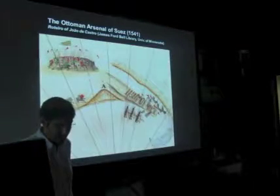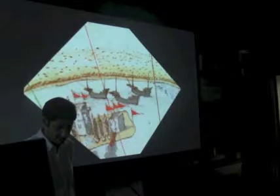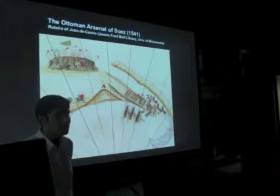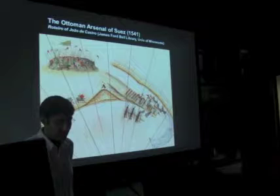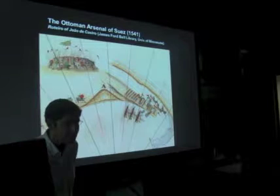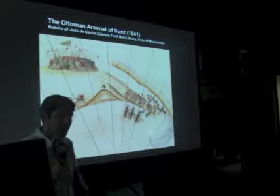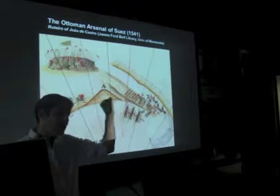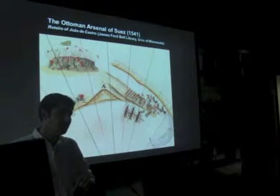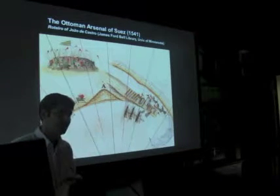You can see that these guys are shooting at each other. So there are Ottoman cannons that are shooting from this strong point here on land. So these are Portuguese ships. And notice again, these are galleys. They're not sailing ships. So now we have two bits of information. When the Ottomans sailed from Suez to India, they did have galleons in their fleet. When the Portuguese sailed in the other direction, they used galleys, not galleons, to attack the Ottoman arsenal.